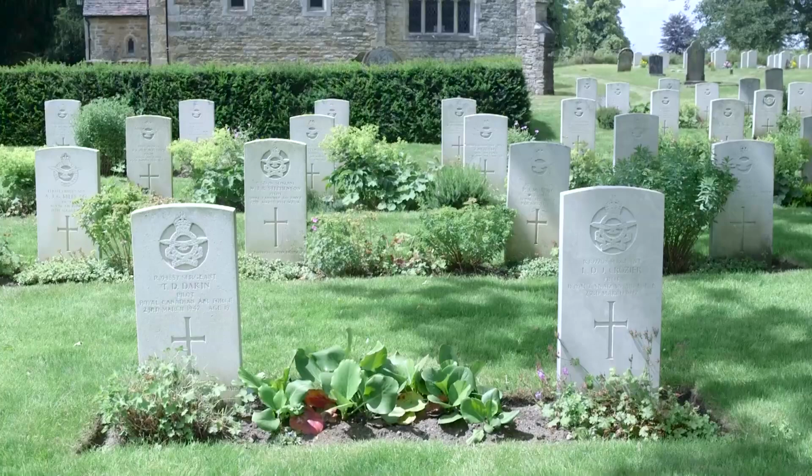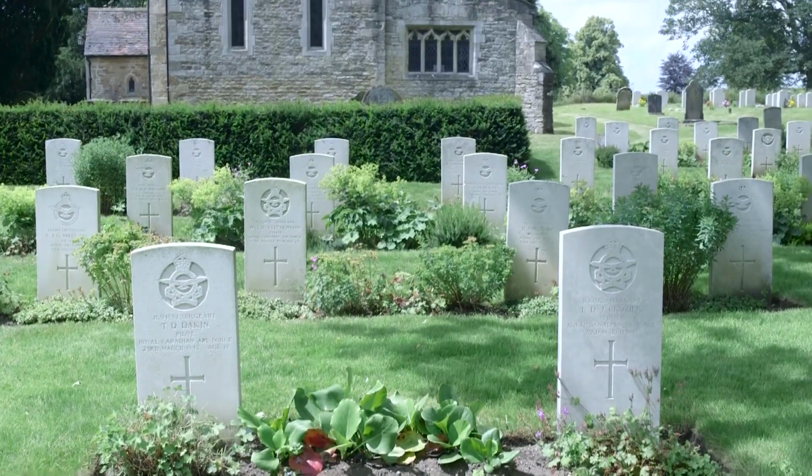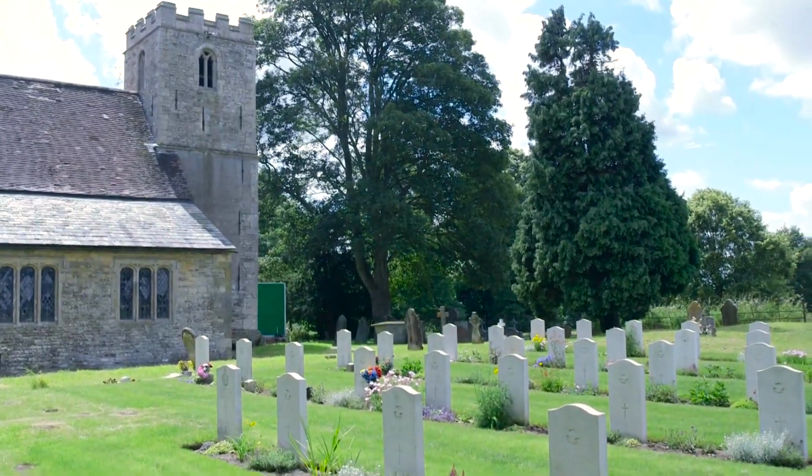Over the past 100 years, personnel here have enjoyed a close relationship with the local community, especially our local church in Scampton Village, which is the resting place for over 100 fallen airmen from RAF Scampton.